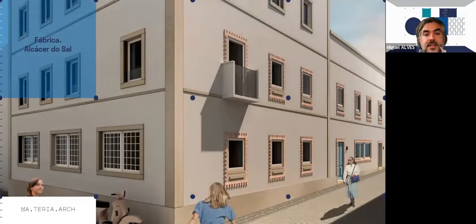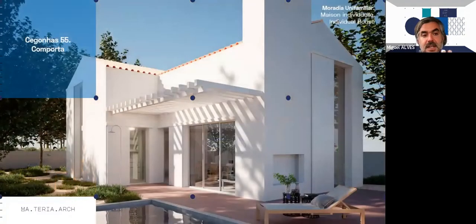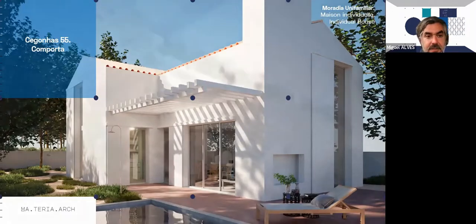This is another building in the city center, historical center of Alcácer. This used to be a factory, and it's now transformed into lofts and quite spacious apartments with patios and direct access to the street. This is another type of house, single house that we are doing for a French couple in Comporta, which is one of the very trendy areas, very next to the beach.